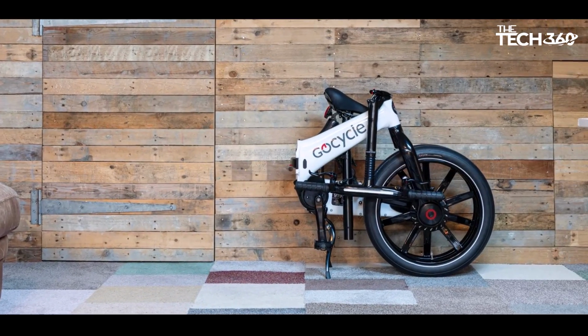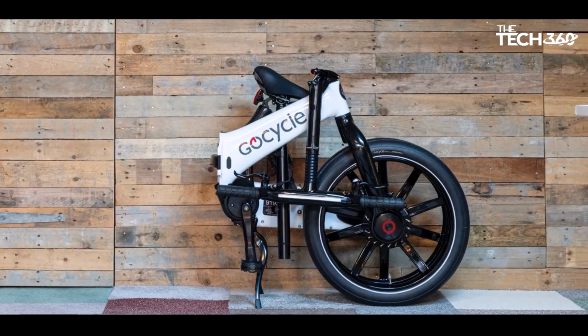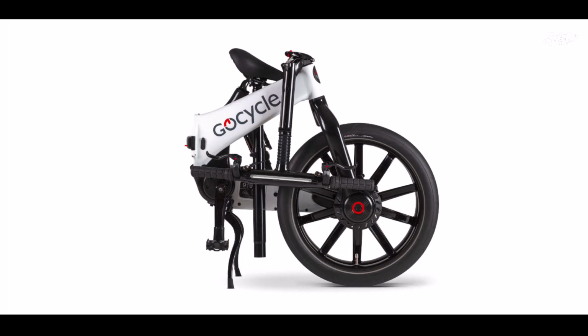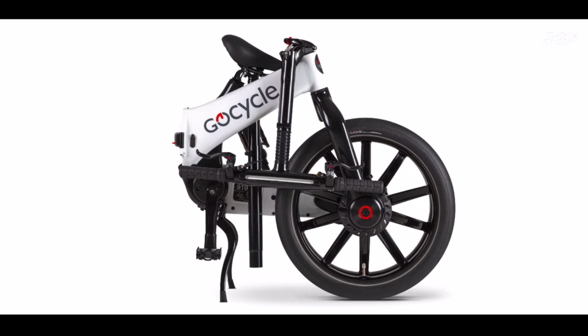G4 Drive Motor. The G4 is equipped with the new G4 Drive motor, which provides a quieter and more powerful ride. This motor offers better low-speed start capability and increased torque, ensuring a smooth and responsive experience even on challenging terrain.